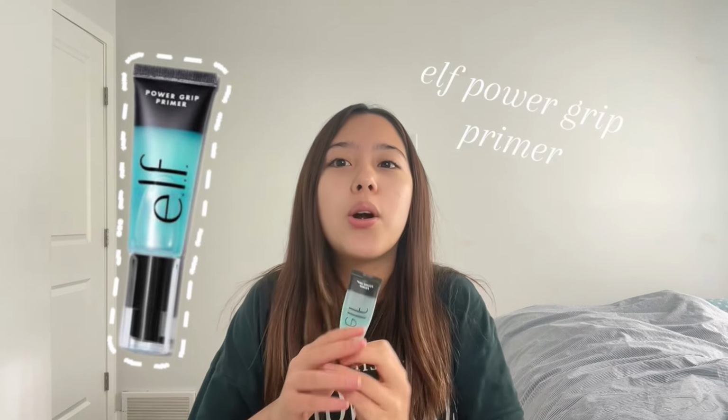Our first product is the e.l.f. Hologram Primer. I love this primer. It's literally one of the best ones out there. Hold on, let me show you. You just rub it through. Just hold it. It literally sticks your makeup on. Imagine your primer is your makeup, your makeup is going to stay on the whole day. That's how good this primer is.